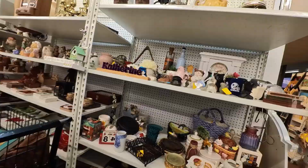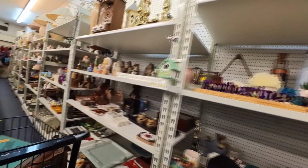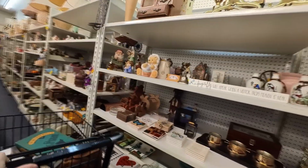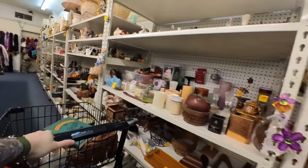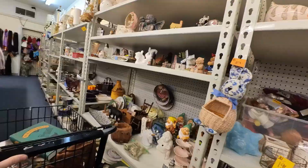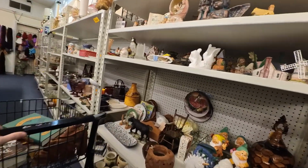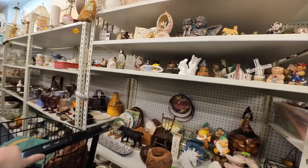Now we're into the bric-a-brac, which is going to be on the right side over here. They have a tendency to mark this up to the gods. I will just say that. It's been a long time since I found something in the store that I could resell. Most of the time they literally mark it at listed prices on eBay.